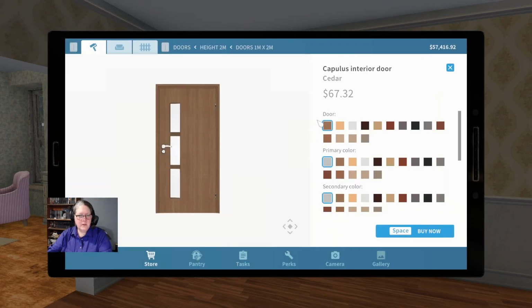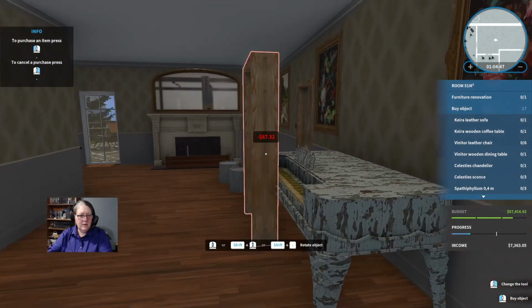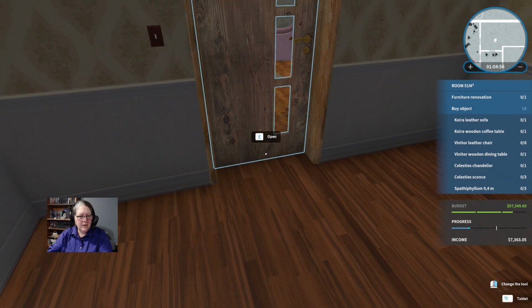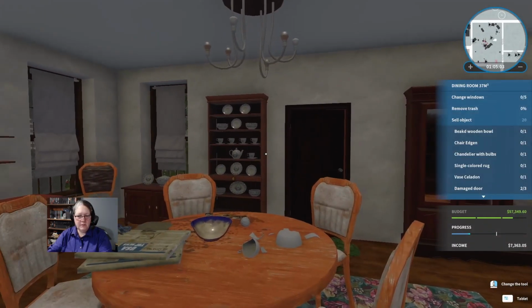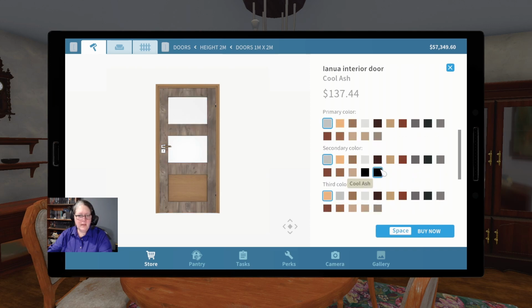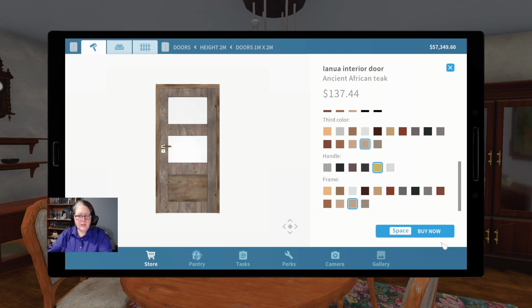Capulus interiors. We will go again with our cool ash, our glass, our gold handles, and our ancient African teak. Now I just need to see where they might want it. I think they want it in one of these areas, so we'll grab this. Alright. Do I need another one? No. Which means I may need it from one of these rooms. Lanua interior door. Just going to follow the exact same, the third color. Handle. Ancient African teak.